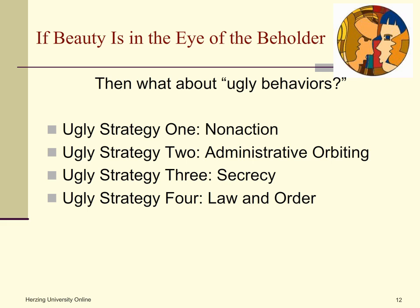In ugly strategy 2, administrative orbiting, another common way for managers to avoid conflict in the workplace is to not respond to it. They may actually ignore colleagues' attempts at professional communication in voicemails or email messages, or make a habit of canceling meetings. Worse, if this behavior is known by his or her leader and continues, the avoiding behavior is said to be endorsed or approved.